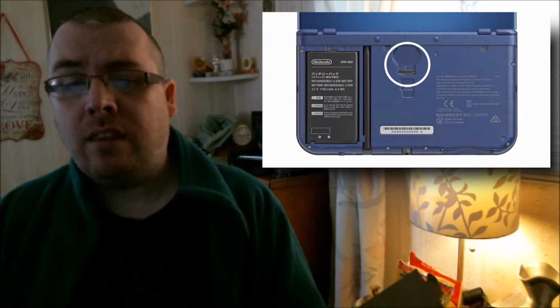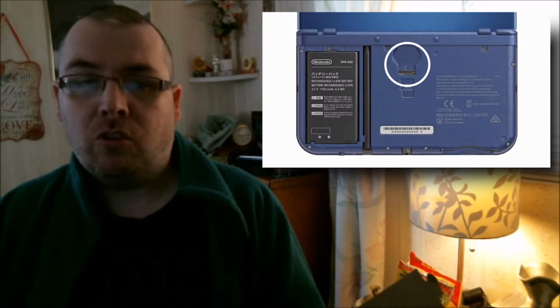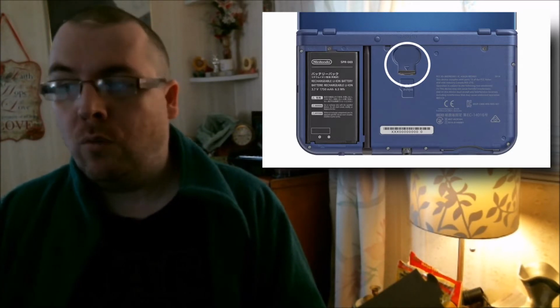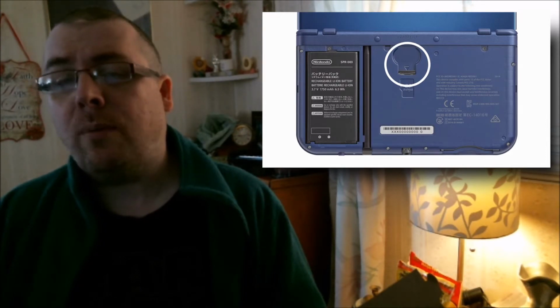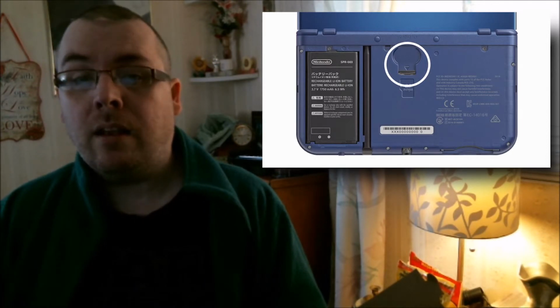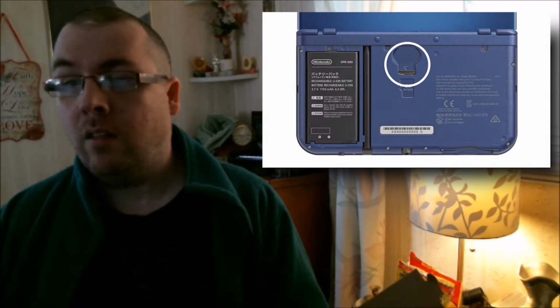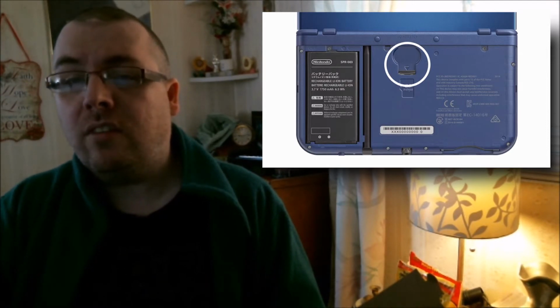It's called the New 3DS, and of course the New 3DS LL, which is what the XL was called over in Japan. Definitely something to look out for, especially if you're thinking of picking up a 3DS or 3DS XL. Might be a good idea to wait, because there's going to be a lot more information coming out in the coming days and months about this new system.